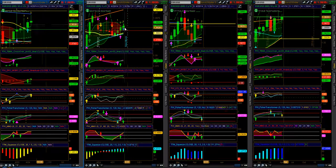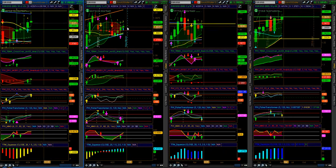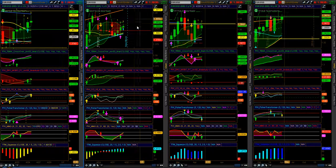Now, once these dates come in, the 29th and the new moon, things could possibly change, if you believe in the astro technique. But we'll see.